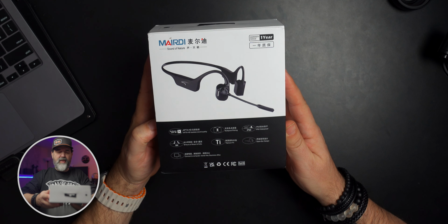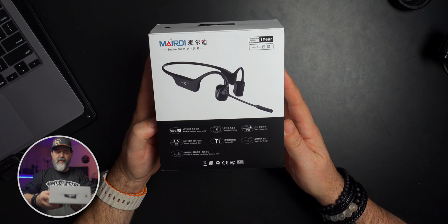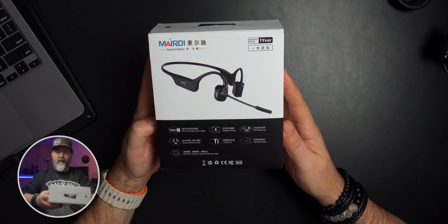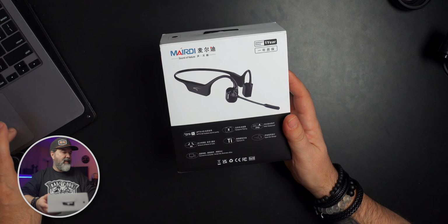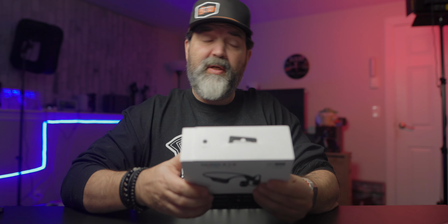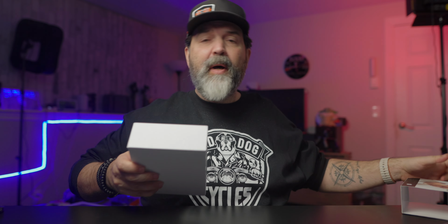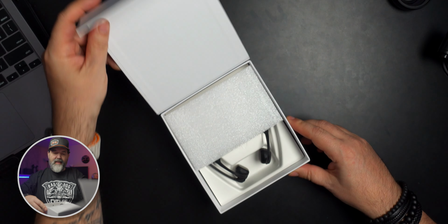So aptX HD, 8 hours of music, connect to computer, hands-free business office, multi-point pairing, titanium fit. That sounds fancy. This says IP65. That says IP66. So let's go with 65, I guess. Open ear design. Okay. I always find it weird when you go on one place and it says one bit of information, and you go somewhere else and it says a different one. Who am I to judge? Wireless bone conduction headphones. Sound of nature. They like that sound of nature.